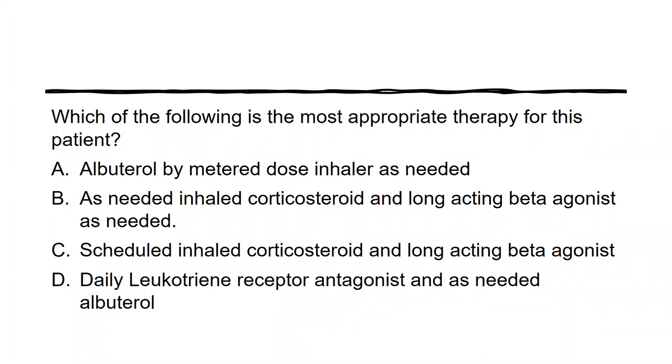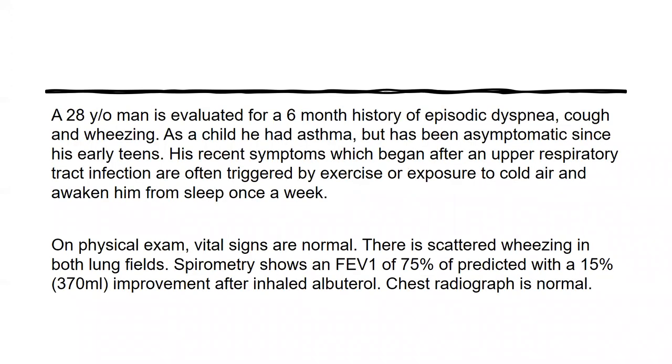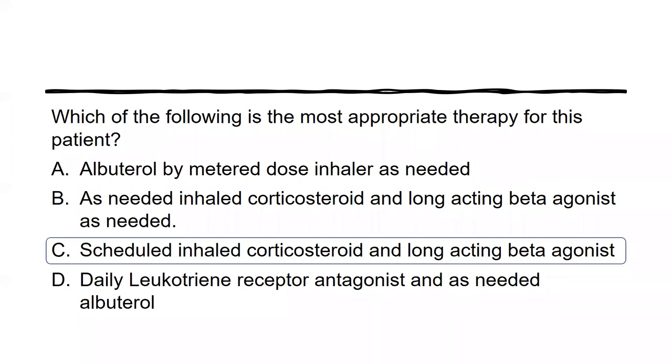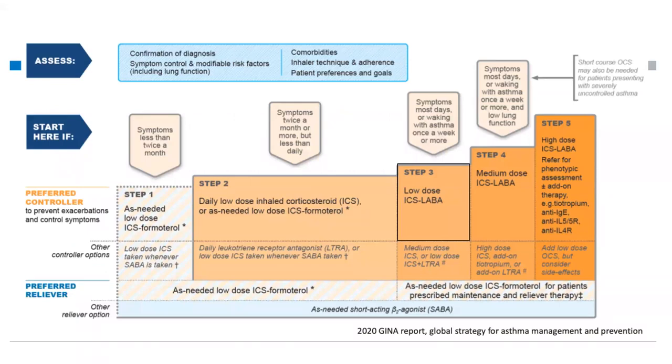SABA only, ICS, ICS and long-acting, or leukotriene receptor antagonist. So what category would he be? Mild, moderate, or severe? Or what step would you use in this case? He gets up from sleep once a week. So step three, right? So C would be the answer. Nighttime awakenings will put you in GINA step 3, so ICS-LABA.